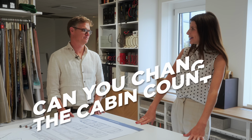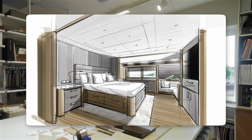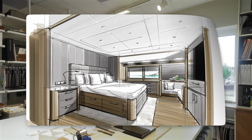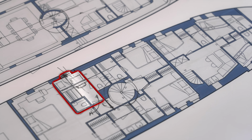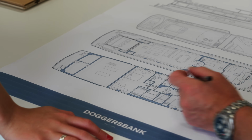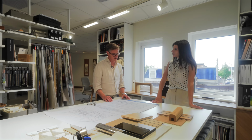And let's talk about the cabin count. On this model, it's 4 cabins. Correct. But what if I wanted to take my owner's suite and convert one of the guest cabins next to it into an adjoining office suite? Would that be possible? It is. You can do that. There's a very nice twin cabin on the port side next to the owner's stateroom, which is also possible to connect through the small hallway when moving the door. And that's still possible in the semi-custom product as a Doggersbank.